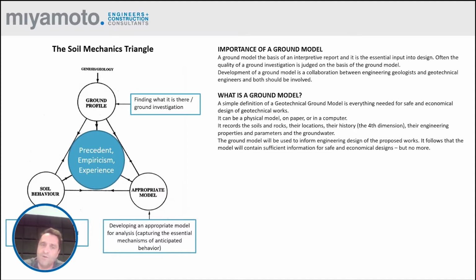And this is what gives us an additional tool to go back and judge and criticize the numbers that the geotechnical engineers from the investigation probably gave us, which might be unrealistic or even very optimistic, depending on the nature of the problem. So by developing on that and adding a little bit of experience and empiricism, this is how we are going to develop the appropriate model to find solutions to the questions that affect the project. So that's the essence of soil mechanics.